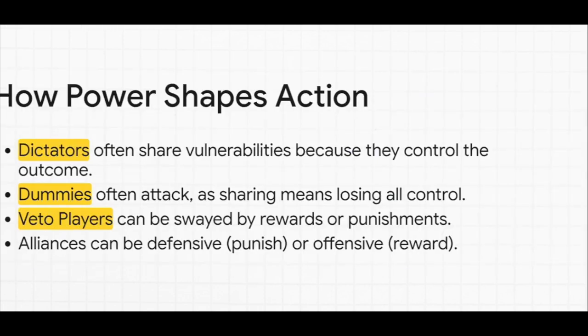So how does this actually shake out? Well, a dictator, a superpower, is pretty likely to share a vulnerability with its allies because it knows it can control what the alliance does with it. But a dummy? A smaller nation? They're much more likely to just use the exploit themselves, unilaterally. Why? Because if they share it, they lose all control over their discovery. The veto players? They're the interesting ones in the middle. Their decision can be swayed by the rules of the alliance, whether it rewards teamwork or encourages going rogue. A nation's power literally dictates its cyber strategy.